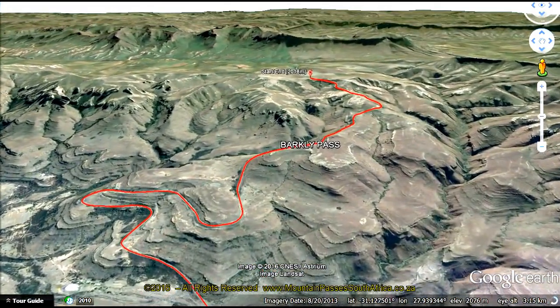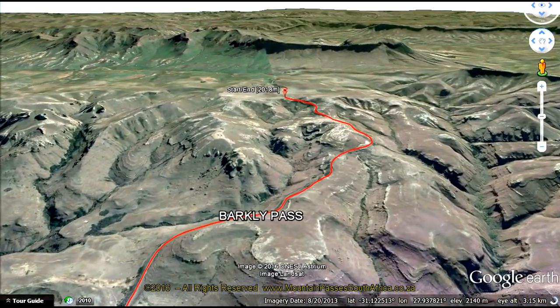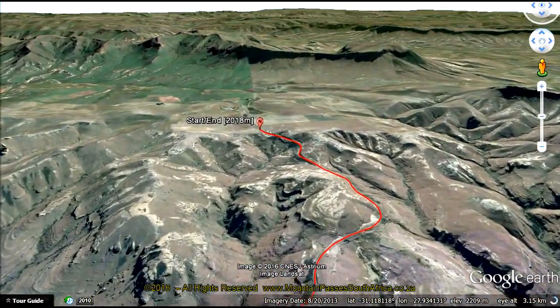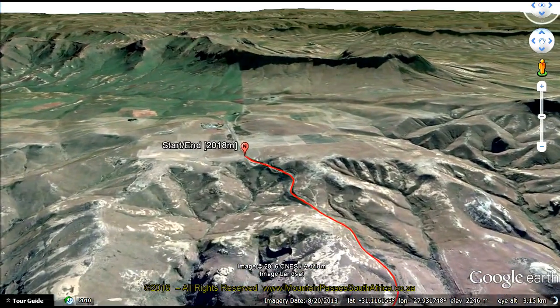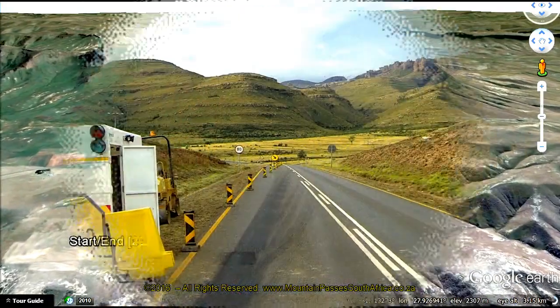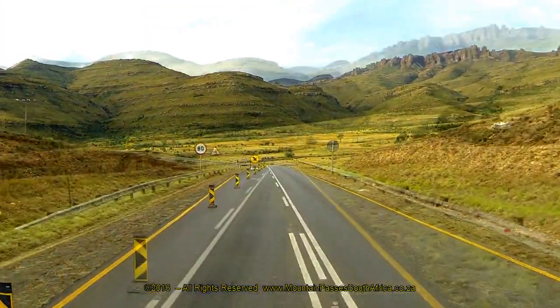This is a well-engineered pass, but due to its high altitude, is subject to winter snow closures. The pass has 25 bends, curves and corners, which include one hairpin and one horseshoe. The road has gained some notoriety for serious accidents in the past, and many lives have been lost in the pass due to human error.